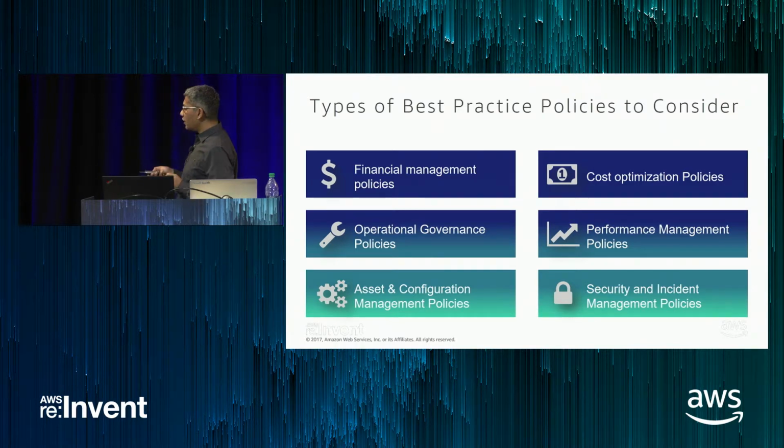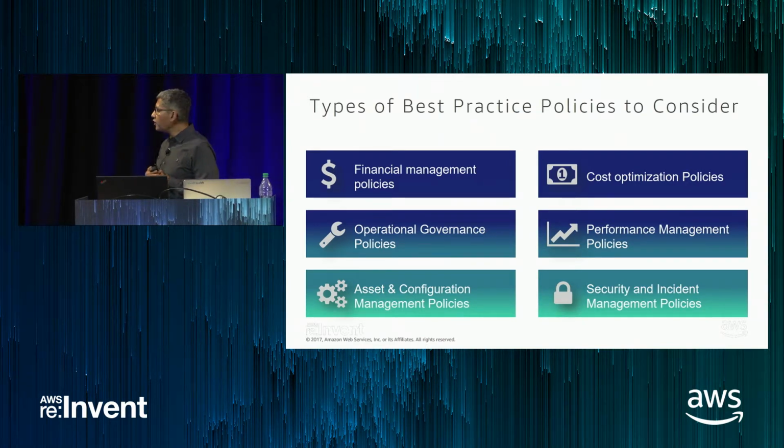You could have other corporate policies in place, like production instances should run a specific set of AMIs, or production instances should not be running outside VPCs. These are rules that you can put in place from your inventory and your configuration.